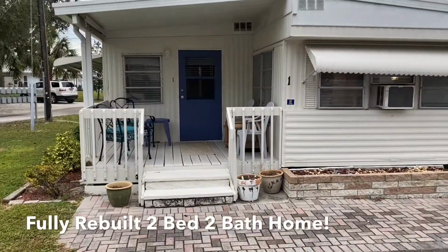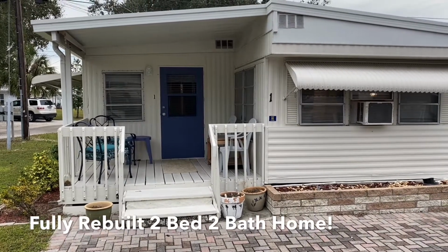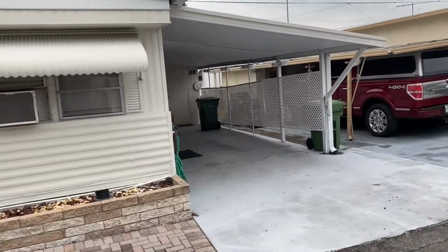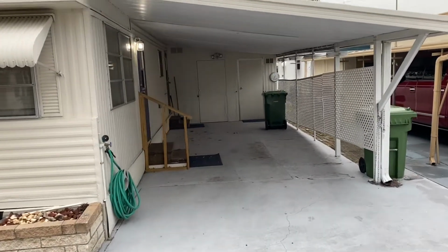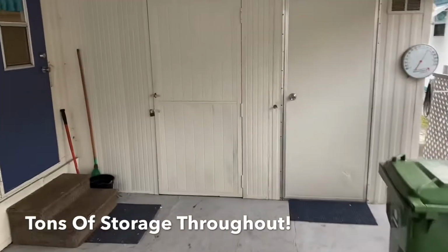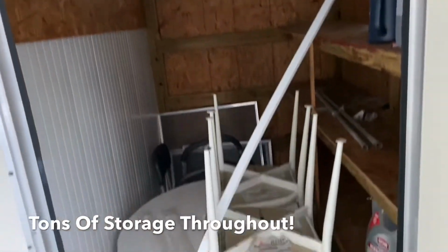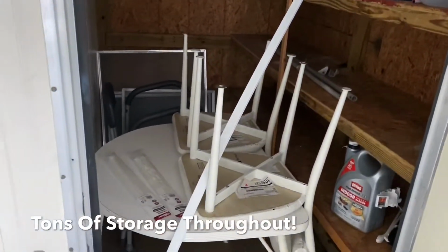Right from the start, we'll see the separate entrance here. It's almost two homes within one, and you'll see that when we get in there. We'll show that to you later. Nice large carport, easily fits two vehicles. Very rare to have its own storage area here. The owner has some table and chairs, but plenty of space for your storage needs, your beach gear, your fishing gear, you name it.